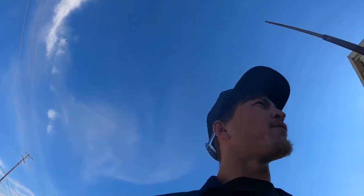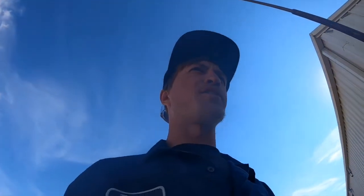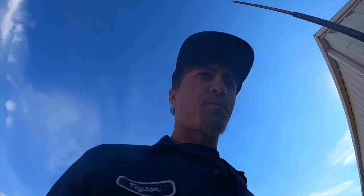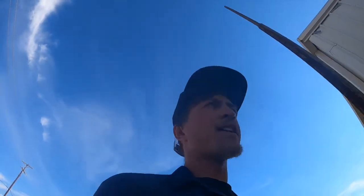This thing's bone dry. We're making like 10.4 pounds of boost, so right at our target that we're after. She's ripping, we're spinning tires, lots of wheel spin. Ethan's really happy with it. We were fighting a few little things in the beginning, fuel pressure issues, but we got those figured out.